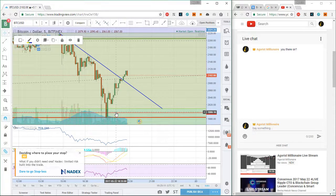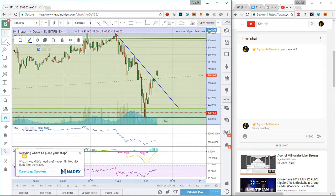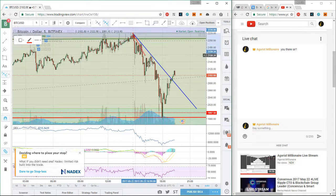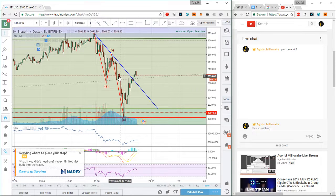It bounced off that line, and then we got this move up here. So if we look at this as an Elliott wave, you got an A, B, C here, and if that is indeed the correction, basically what we're looking for is this retracement. This is going to be the key. We got some major support right here. In fact, I'll go ahead and put that line in there.